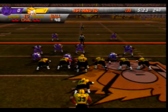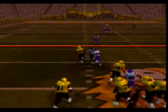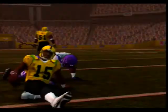The visiting team comes out in a nickel package. Steps up into the pocket. Takes off, and he plays it safe by going down to the turf.